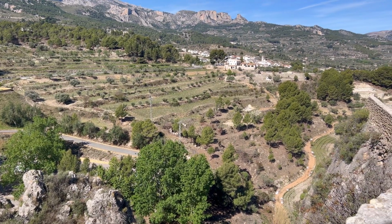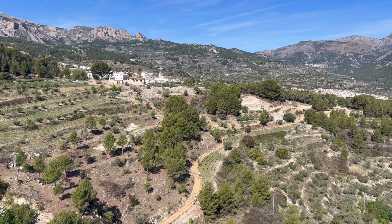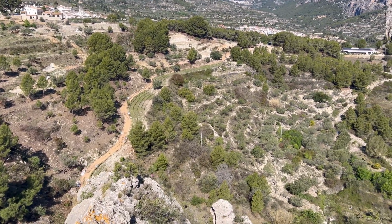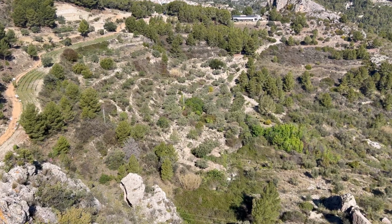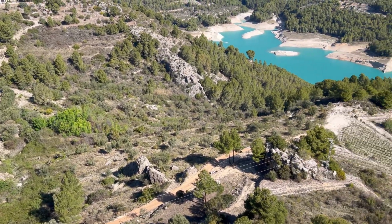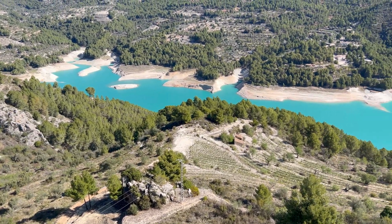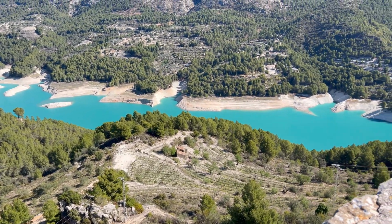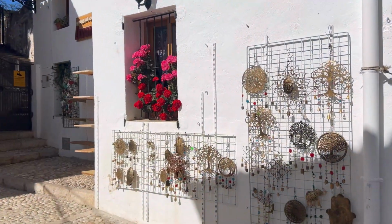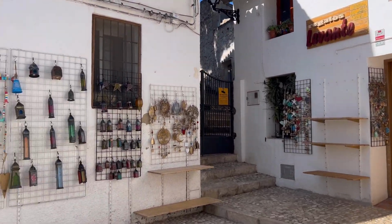There are several viewpoints that we recommend you to visit. But if you're afraid of heights, don't come too close towards the end. All this area right now is being overtaken by the local wineries. And as you can see, there's a lot of very, very young vineyards that will, better to say, be producing excellent quality wine very, very soon.